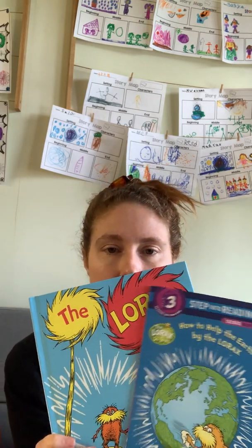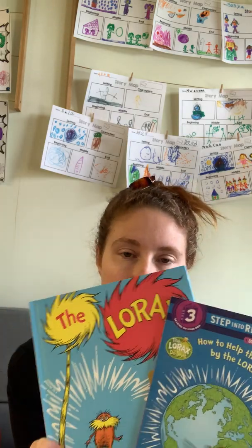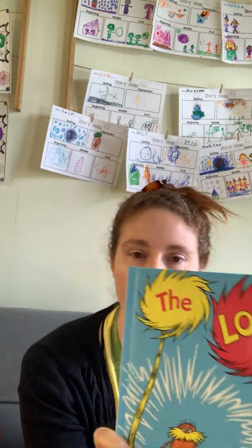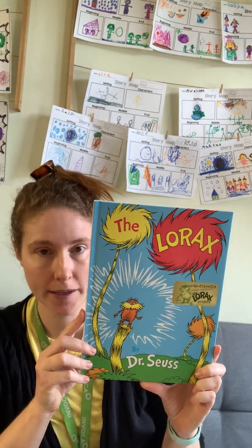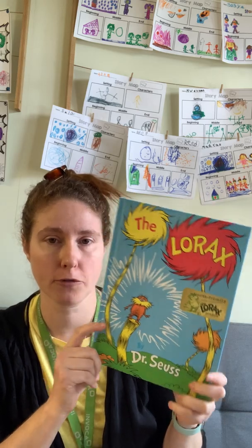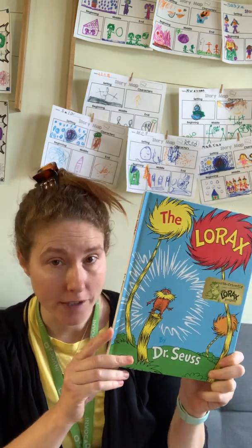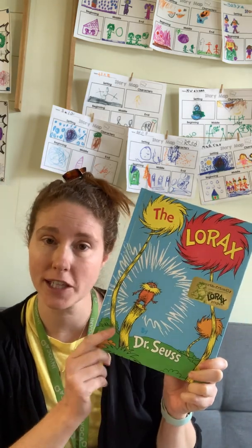Okay, so our next Earth Day read aloud, in honor of Earth Day, because today is Earth Day, I'm showing you the Lorax, which I'm not actually going to read because I bet most of you have already read this book, and I think we actually have read it in this class before, and we talked about it before, and there's even a movie, The Lorax. So this one is The Lorax. It is by Dr. Seuss. We talked all about Dr. Seuss.